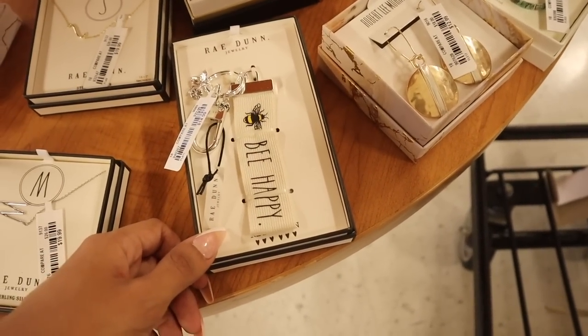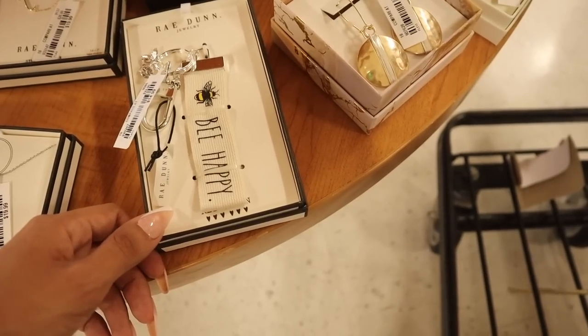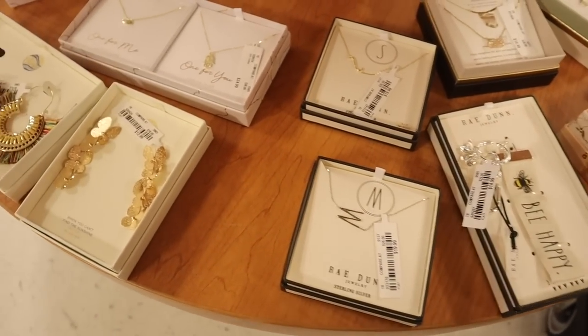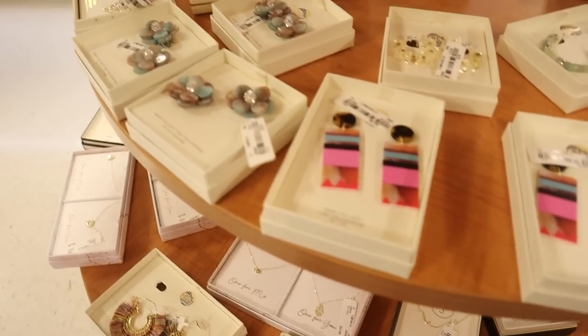So look at this one, you guys. Ray Dunn, so a keychain. Really cute to give as a gift for only $15. And it says, be happy with the bumblebee. It's really cute. I recently found a bunch of these necklaces in my previous video. And I also found the one for me and one for you sets as well. But I'm only focusing on new stuff.